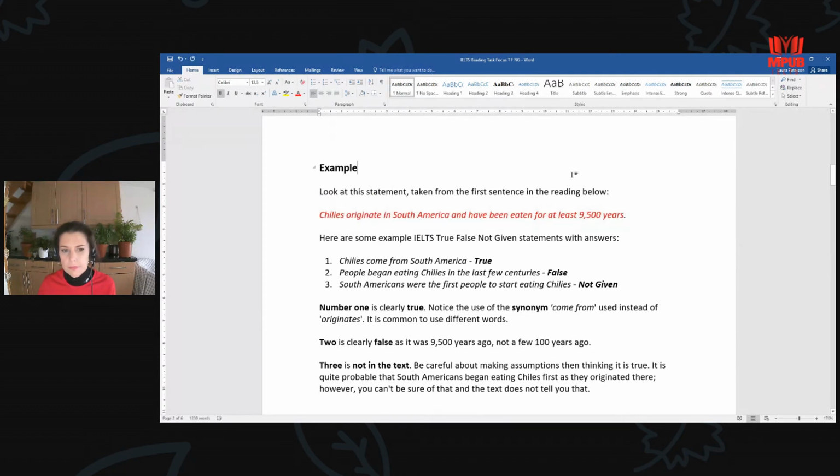So here are some example IELTS true, false, not given statements. And here, to be really helpful, we're being very generous, giving you the answers. It's very nice, isn't it? So with any learning activity, this isn't the real exam now, is it? So what we need to do is think why. Why is this true? Why is this false? And why is it not given? So the route to finding the answer is what we're interested in today and leading up to your exam. The answers are obviously going to be important in the exam itself, but the way that you reach those answers is what we need to be thinking about.